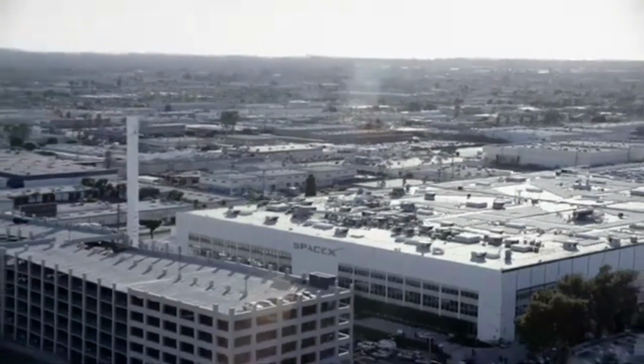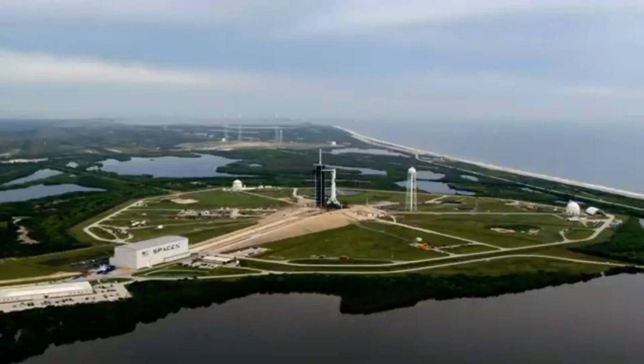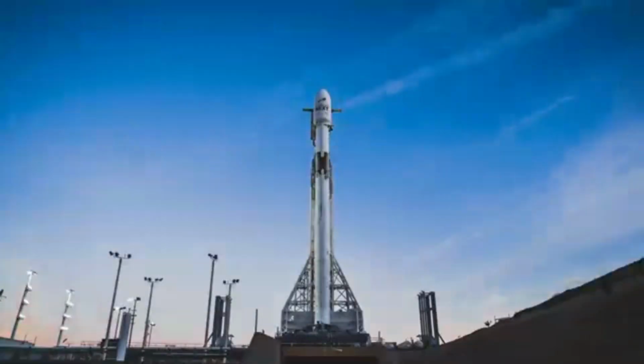Nice launch countdown. Pad is clear. 10, 9, 8. Launch auto sequence has started. 6, 5, 4, 3, 2, 1. Go for launch.